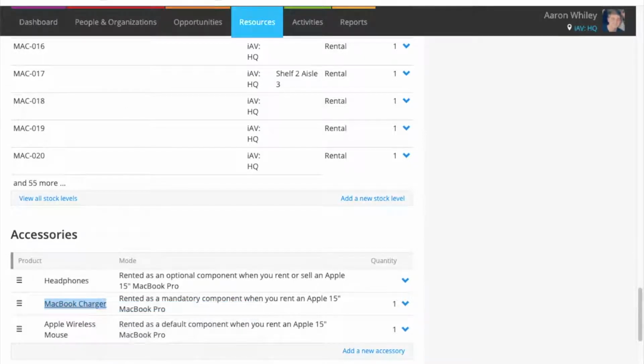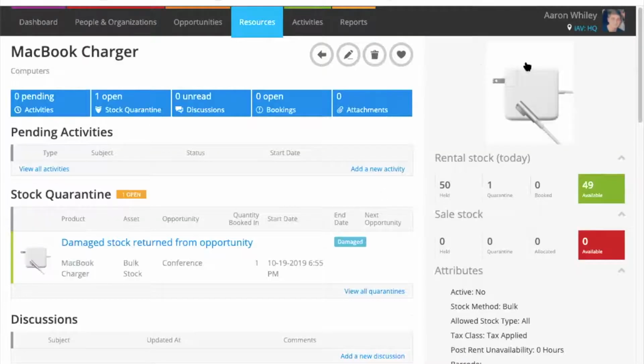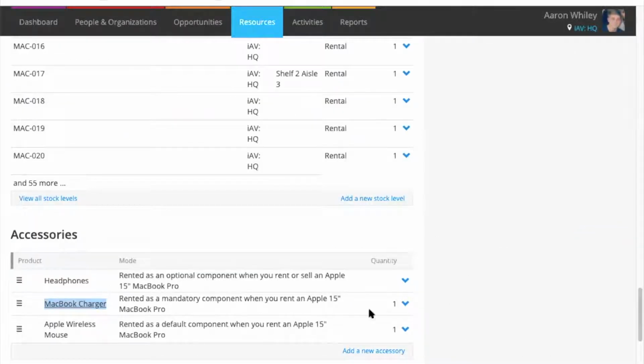The first thing to clarify here is that all of these accessories are outright products in Current with their own availability figures. The reason is that if we have enough MacBook Pros, but we don't have enough chargers, the system will still highlight that to you and say we are short of chargers.